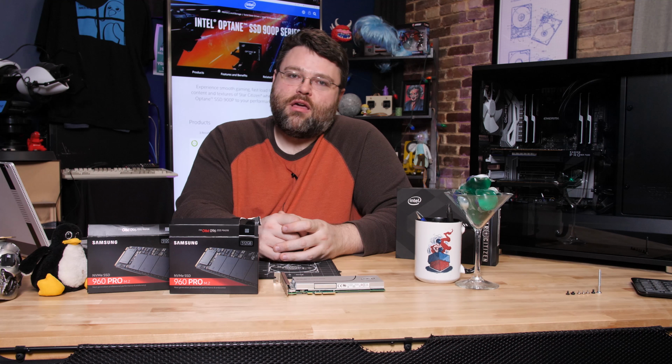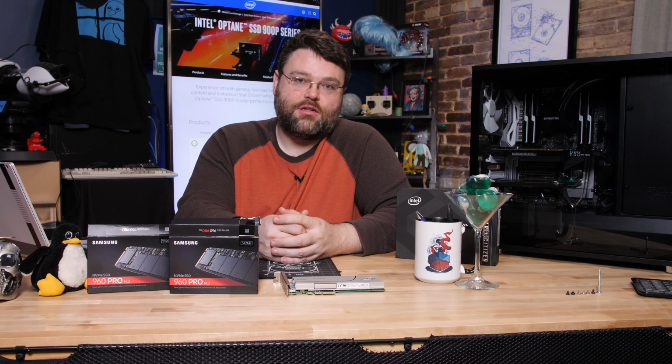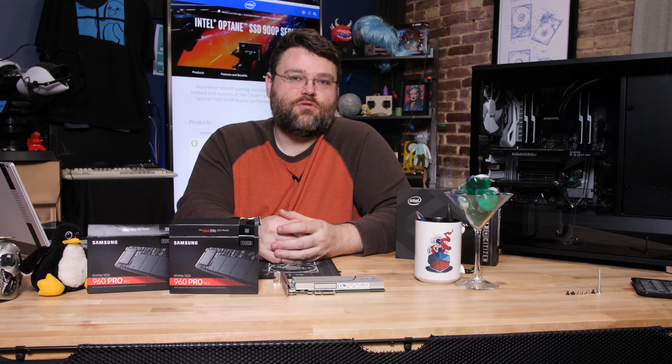So if you're working on those kinds of projects and those kinds of scientific workloads, then the 900P makes sense for you. If you're playing Star Citizen and you want it to load faster, maybe it makes sense for you, but I think you're gonna get a better deal with more traditional storage. Best bang for your buck. If you absolutely want it to be the fastest thing under the sun, 900P.